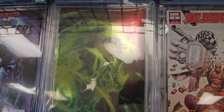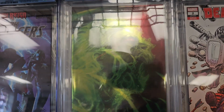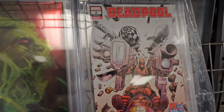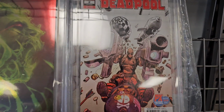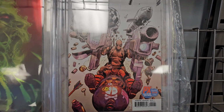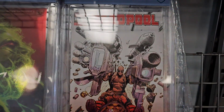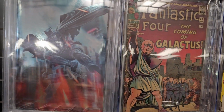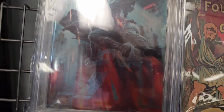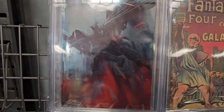DC vs. Vampires #2. This is a local comic shop day variant. It's a foil cover. It's just a pretty cool cover right there. Deadpool #2. This is San Diego Comic-Con 2018 previews exclusive. I think it was limited to like 4,000 copies. Does it say? Oh yeah, it is. 4,000 copies. So yeah, that one's pretty cool right there. Not many of those out there. Detective Comics 1045. This is another local comic shop day variant, 9.8. CBCS graded this one.